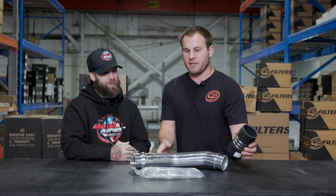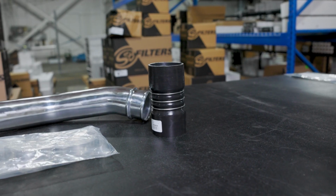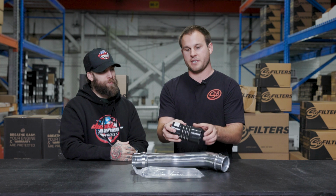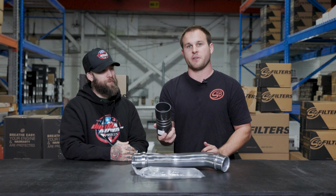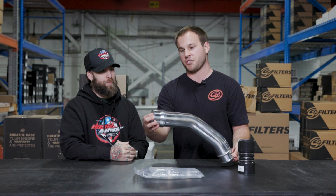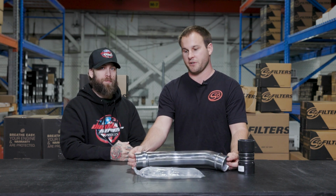So this is our intercooler pipe for the 6.7 Powerstroke, but for all of our intercooler pipes, they come with silicone wrapped hose couplers. So you can see here, this is a high quality silicone part that has steel rings for even added reinforcement. We make all this in-house, which is something we are really proud of because most of this product comes from Asia because of how labor intensive it is. This is a mandrel bent pipe with a machined collar on the end. This replaces the failure prone factory intercooler pipe.